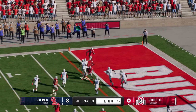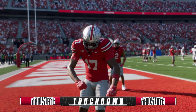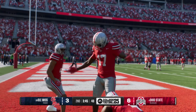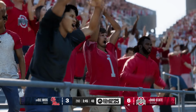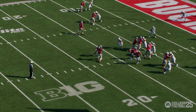Pulls and fires, complete. And he'll haul it in and take it to the end zone. Touchdown, Buckeyes! Man, he didn't just put it on his numbers. If he were throwing it at a front porch, he would have put that right in the keyhole. What a precise pass. Right in the keyhole, right on the button, right on the face mask, whatever it was. Great throw, great timing. Nice job by the quarterback.